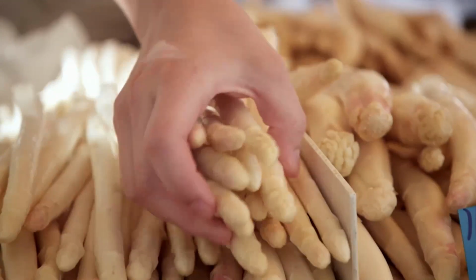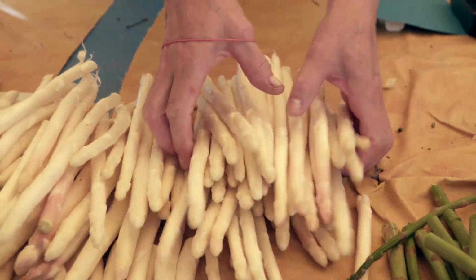The best way to tell if asparagus is really fresh is to listen to it. If it squeaks, then it's only just out of the ground. The asparagus on Sylvia's stall squeaks all the time.